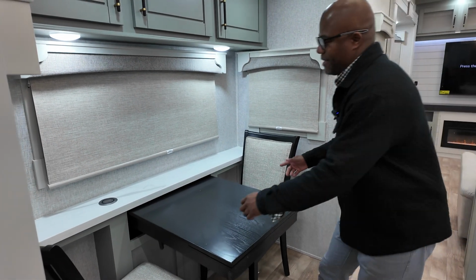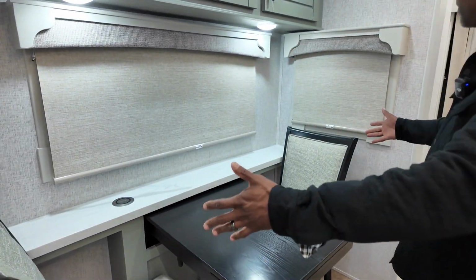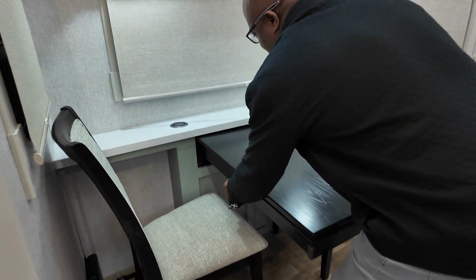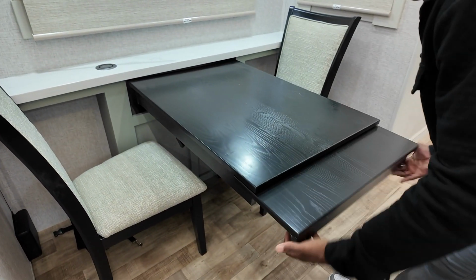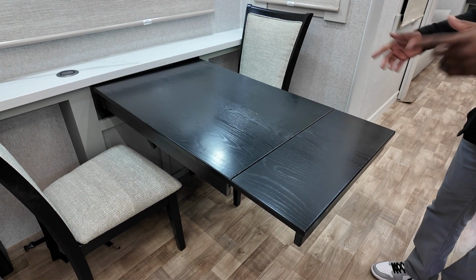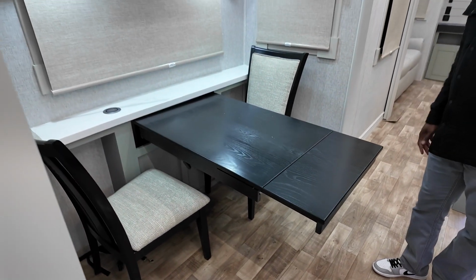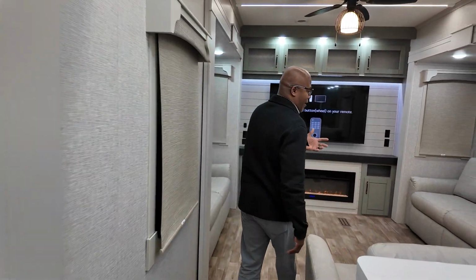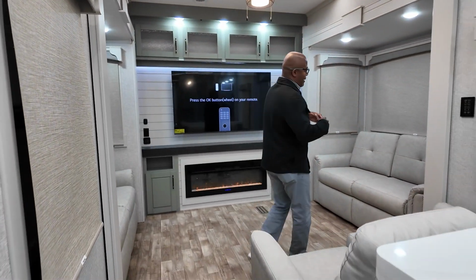All right, over here in your dining area, you've got table seating for two, but you also have it where you can extend the table out. All right, and then you can also extend it here. And then if you get that occasional guest, you have 2 more chairs that come with it, and then you have additional seating. Now, as you walk into the living area, one thing about the RD is it gives you a tremendous amount of seating.